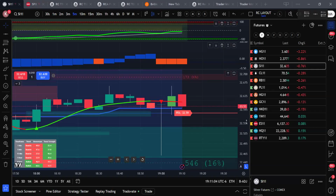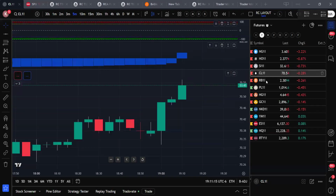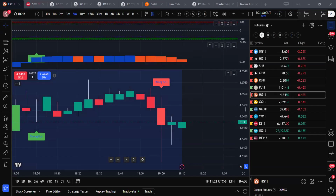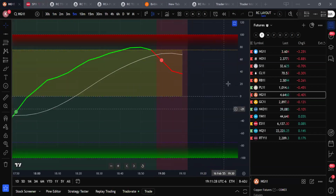Silver also, as of now, 5 minutes is a little bullish, but if it goes here, it may start dropping. So okay, this one, there is a possibility for a drop. In 1 hour it is bearish, right? We already marked all these things by looking at 1 hour. In 5 minutes also, it went all the way to the top and started dropping.